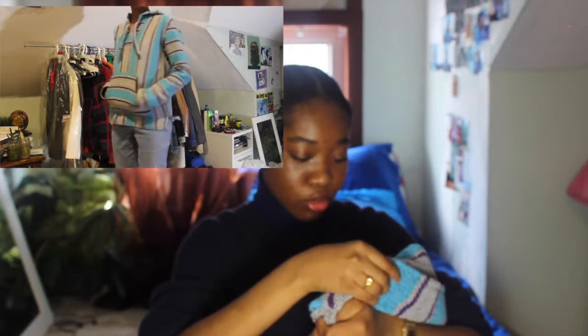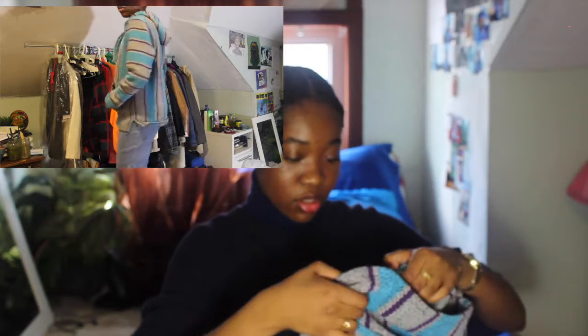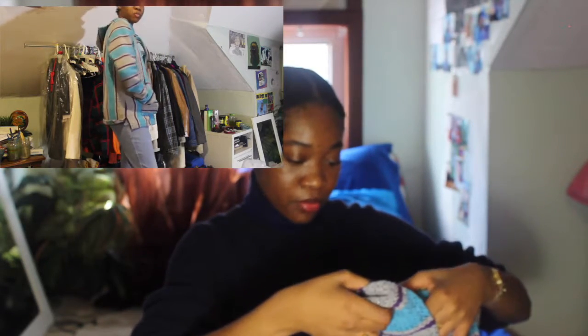Alright, first item that I got was this hoodie. The brand is Original Senior Lopez. And it's made in Mexico. I'm pretty sure these hoodies are usually like original Mexican hoodies or something like that. I looked it up and that's what came up.